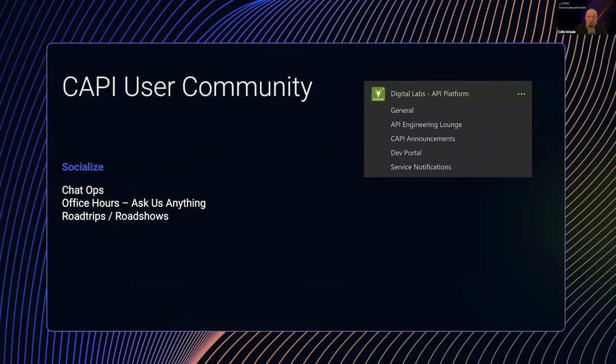We also hosted a few roadshows. We took Cappy to the people, so to speak. It is one thing to participate online. You can sometimes feel the excitement just by using maybe the number of questions in the API engineering lounge as a measure. But this doesn't always show the underlying enthusiasm. Showing up and holding local office hours in the same time zone, face-to-face. We didn't realize when we planned the trip, but when we got there, we basically had a line of teams waiting to discuss their projects. They wanted that personal interaction.